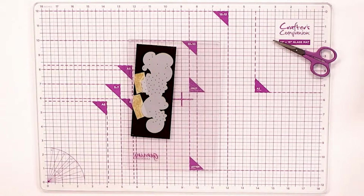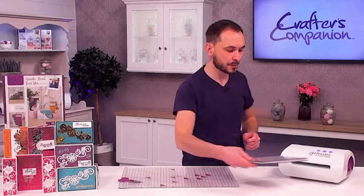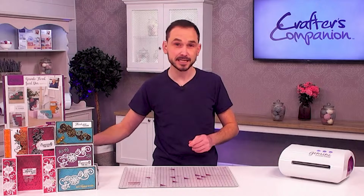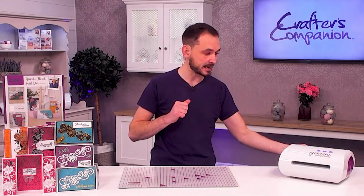So layering it on, we're using the same plate configuration, popping it through. Now you are getting your 12 sheets of your mirror card, 6 that is silver, 6 that is gold. So it is going to last you a long time because they're 8 by 8 in size.